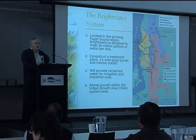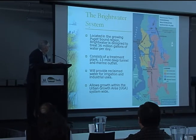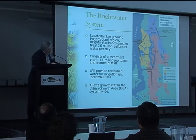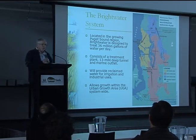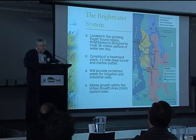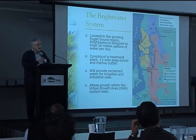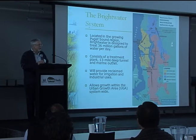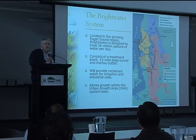So why did we build this facility? Really to accommodate growth throughout our region. This purple area is the service area that will be coming to Brightwater. Essentially what that did is to alleviate some of the flows that are going to South Plant and some that are going to West Point. And so it really allows us growth in the entire service area, which is a portion of Snohomish County, King County, and a small piece of Pierce County. The system was originally set up to follow natural watershed boundaries, and so we ended up in multiple jurisdictions, and hence this facility in Snohomish County managed, operated, and constructed by King County.